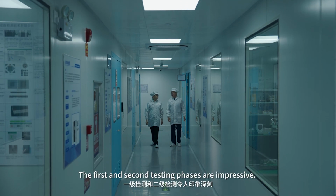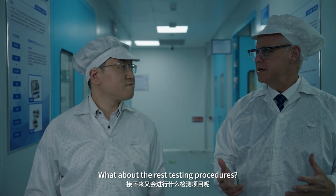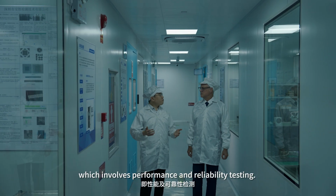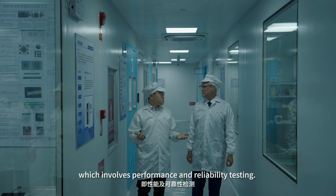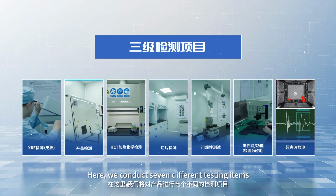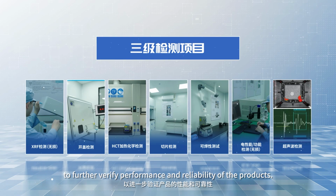The first and second testing phases are impressive. What about the rest of the testing procedures? The third testing phase involves performance and reliability testing. Here, we conduct 7 different items to further verify performance and reliability of the products.